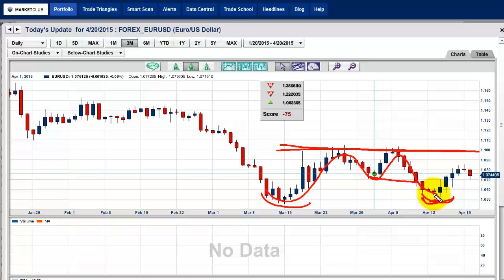No one knows right now what's going to happen, but we are in this large trading range again in this area. You can see this is pretty much there. We were trapped here since March 15th. We've been trapped in this broad trading range for the last month or so.